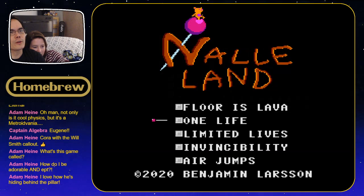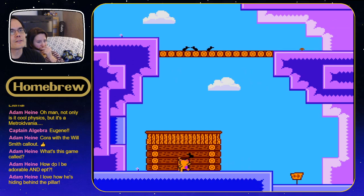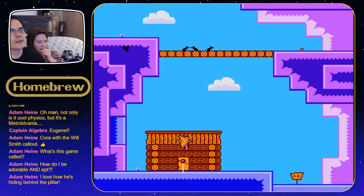There's the new game, then there's the modes, where you can do floor is lava, one life, limited lives, invincibility, air jumps. Oh, you can turn on multiple things. Turn on all of them. How cute. Let's see what that does. Floor is lava. Oh, my goodness. Dead. Floor is totally lava. Okay. Amazing.